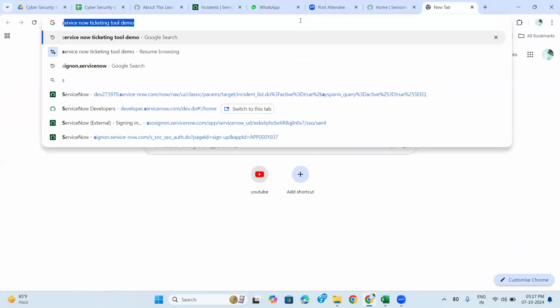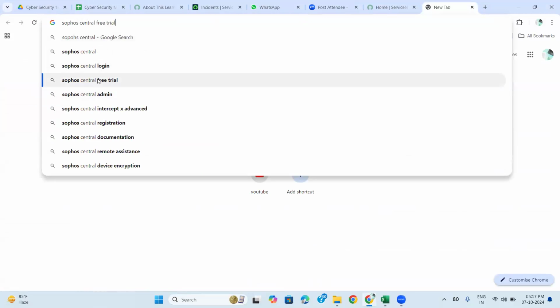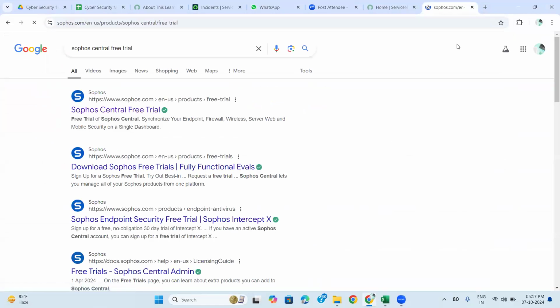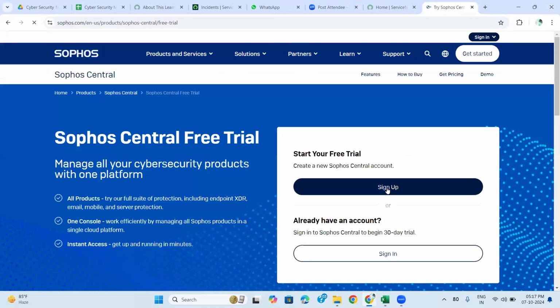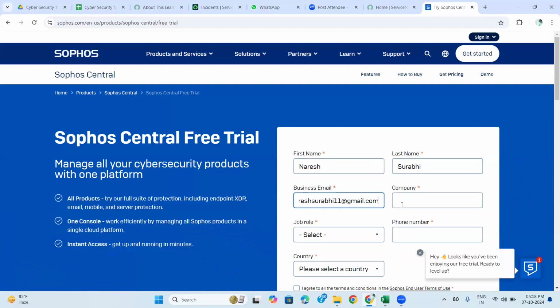Yeah, type Sophos Central. You can even type Sophos EDR free trial also. Obviously, it will redirect to Sophos Central only. Anything is fine. Sophos Central free trial, login. Yeah, free trial. Yes. Yeah, click on that one. Yeah, sign up. Yeah, give all the names. Okay, give your email address. Yeah, company name you can give TCS or IBM, whatever you like, whatever a dream company.